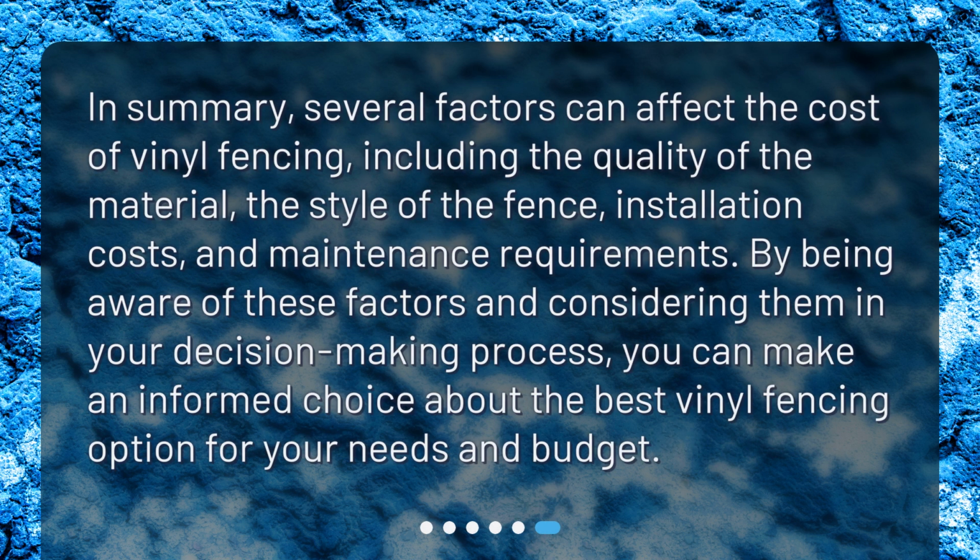In summary, several factors can affect the cost of vinyl fencing, including the quality of the material, the style of the fence, installation costs, and maintenance requirements. By being aware of these factors and considering them in your decision-making process, you can make an informed choice about the best vinyl fencing option for your needs and budget.